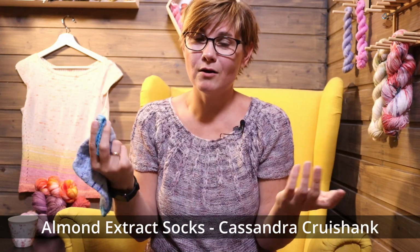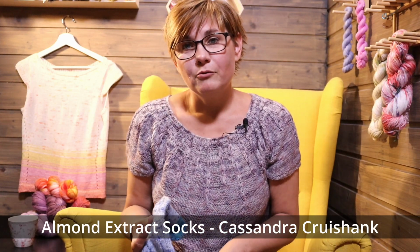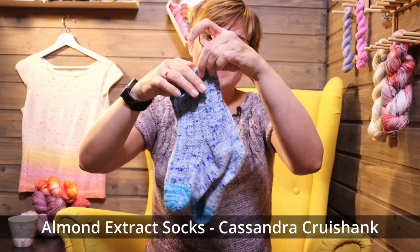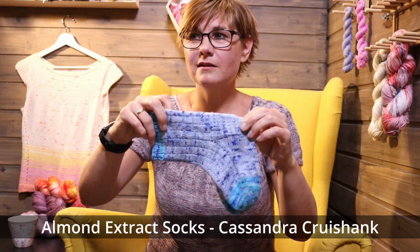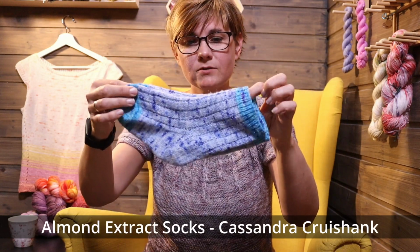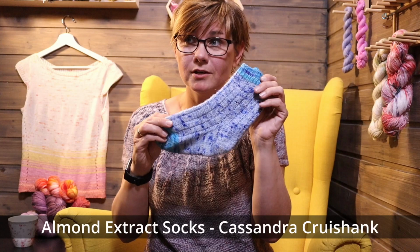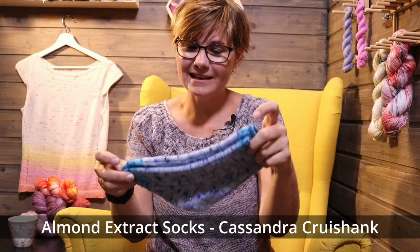Maybe it's how I feel, if I'm tired or whatever. So it's really weird. This looks good, this looks not so good. But I made it work, and my son doesn't notice the difference, so that's okay. So that's his Almond Extract Socks. And he has used them so much, so I'm sorry if you can see that they are not quite clean.